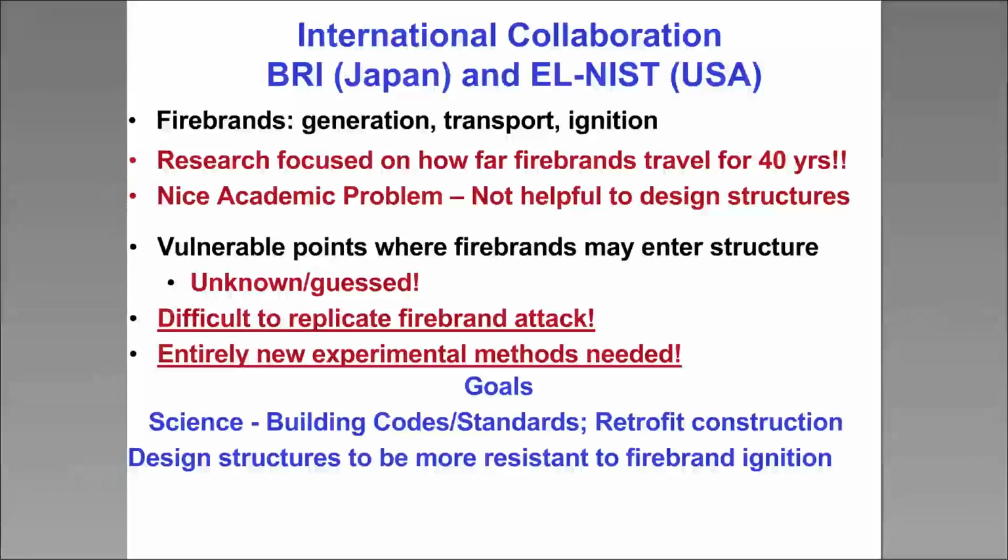But the problem is that nobody knows, for example, what the vulnerable points are on the structures that the firebrands may potentially enter, or, what I like to say, where the rubber meets the road, where do the firebrands actually ignite things? And that hasn't been studied. One of the main reasons is it's really difficult to replicate a firebrand attack.